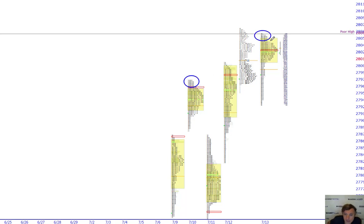I've talked about this many, many times. This is classic market profile theory. 2 things will happen. The poor highs should be repaired. That means that at some point we should go higher. So don't think of this as a top forever. That's why I'm saying this is short-term bearish, but still longer-term bullish.